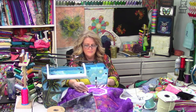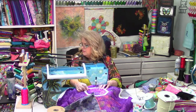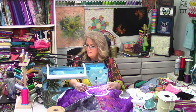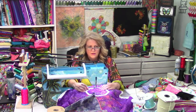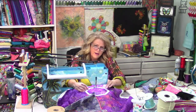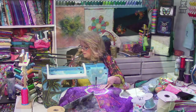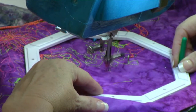So that's why it wasn't behaving as nicely as I thought it should. It amazes me every time the thread's caught on something and it keeps sewing. Just shocking. Oh, that's... And this is what this is for. I already had a cramp in my back from not using it. So here we go. And here we go, and here we go.